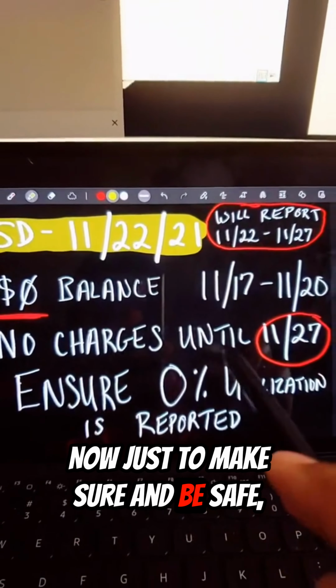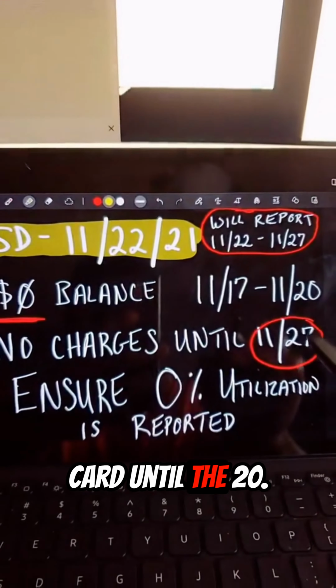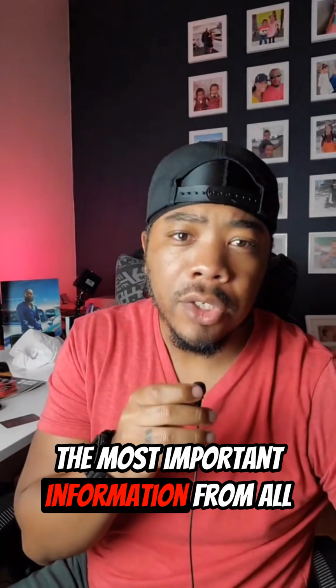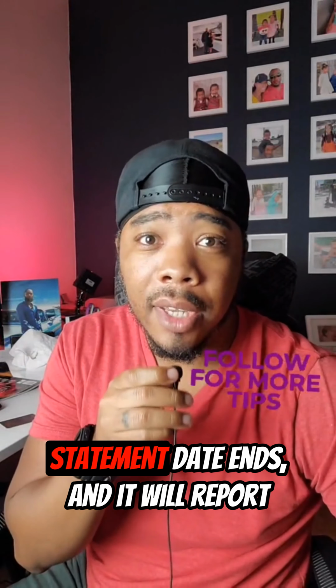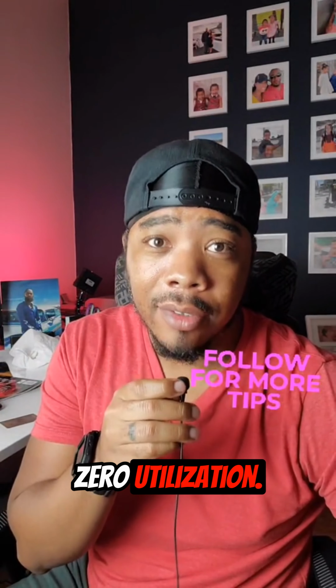Now, just to make sure and be safe, we're not going to make any charges on this card until the 27th. The most important information from all of this is that you can charge up as much as you want to on this credit card before the statement date ends, and it will report zero utilization. That's the trick.